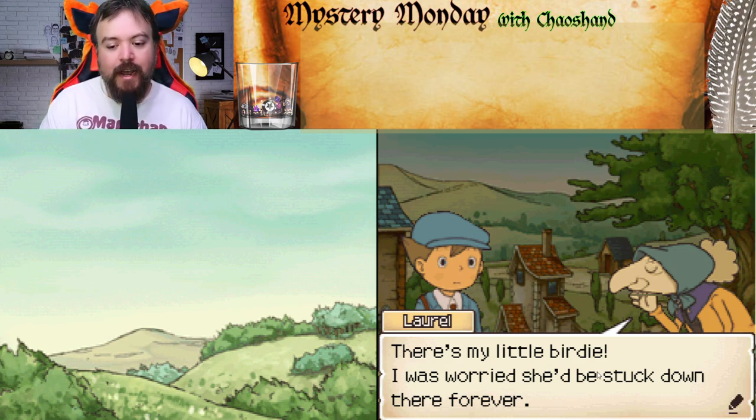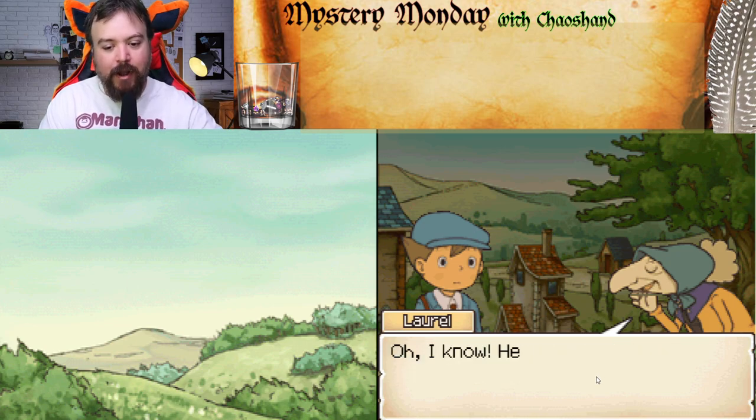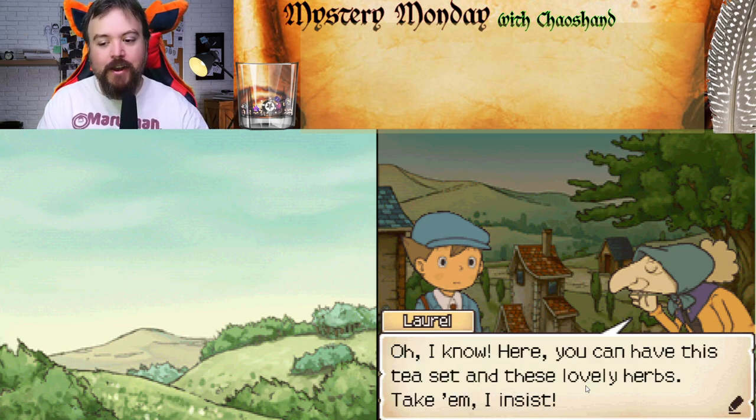There's my little birdie. I was worried she'd be stuck down there forever. I wish I had some way of thanking you properly. Oh, I know. You can have this tea set and these lovely herbs. Take them, I insist.